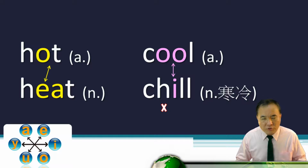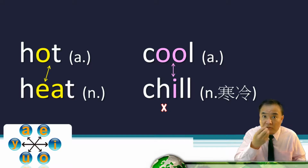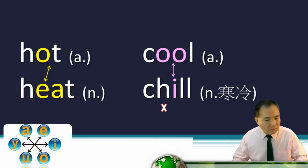And how about the H? Forget about H. Most of the time, H can be ignored. It's just an emphasis sound. And one L becomes 2 L. The pronunciation is all the same.